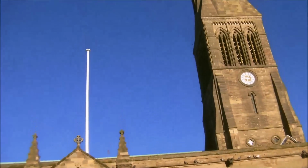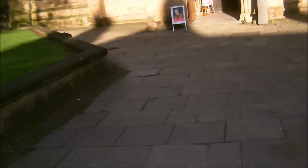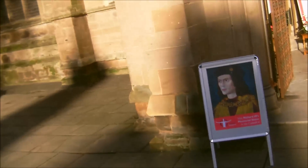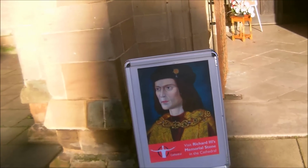This is what is now Leicester Cathedral. At the time it wasn't a cathedral, I'm not sure whether it was even built. And interestingly, along here, this is where he's going to be buried, by the way, apparently. This is the plaque. Along here we have the sign saying, "Visit Richard III's Memorial Stone in the Cathedral."